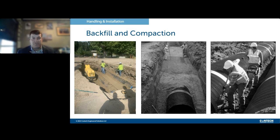General recommendations for large sewer pipe installation typically call for 8-inch backfill lifts. It's also important to maintain equal backfill heights on each side of the pipe. Typical compaction equipment, such as a plate compactor, jumping jack, or a remote sheep's foot compactor, are generally used until the minimum construction heights are achieved over the pipe.